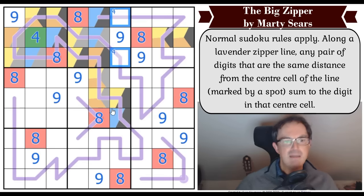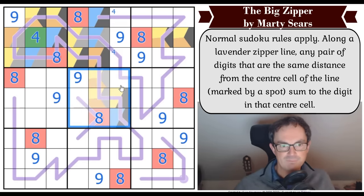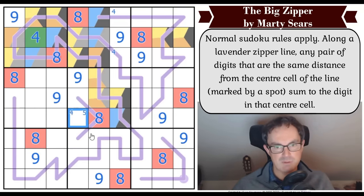Yeah, absolutely beautiful. Where is 4 in box 5 now? 4 is vertical. Now, 4 is not a coloured digit. Oh, well, unless it's green. But that, and this is an 8 zipper. So we can't put 4 in either of these, because the other wing of the zipper will also be 4. So that's 4 by Sudoku.